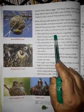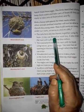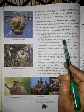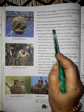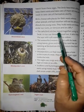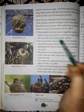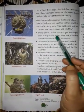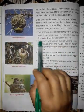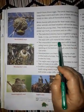The tailorbird stitches leaves together using its beak. It may use thread or wool too. It also lines the nest with soft materials like cotton. The tailorbird, from the name only you come to know, it can stitch very well. So what does it do? It takes the leaves together and it stitches them. And for stitching, it is very clever. It brings the thread or wool and inside the nest it lines it, or it covers inside the nest with the soft material like cotton.